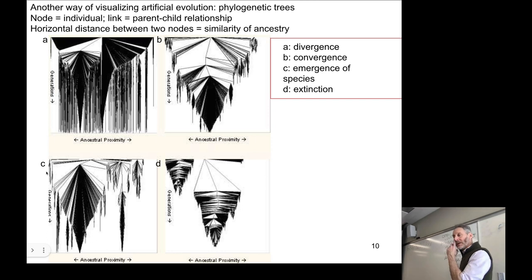In a third run, they got speciation. They got two distinct sets of robots. Within both sets, everyone was related and looked and acted more or less the same, but between these two groups, there was a lot of difference. In this fourth run, they got a huge extinction event.